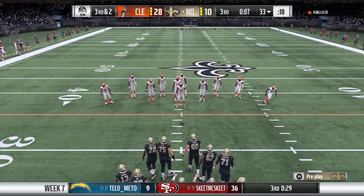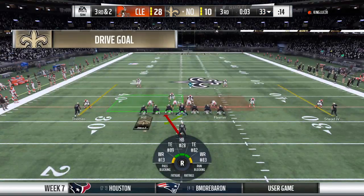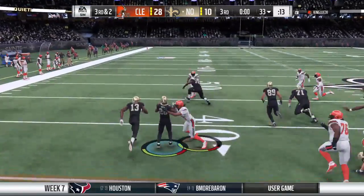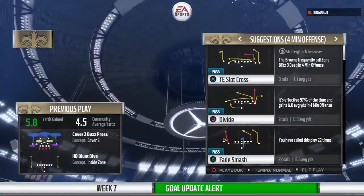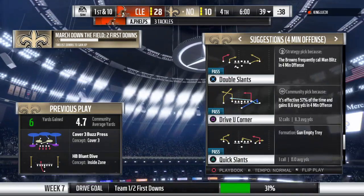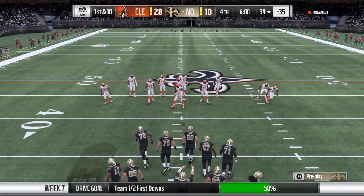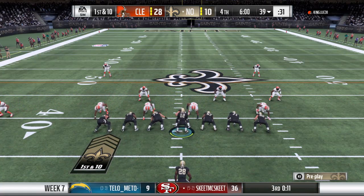The Saints on 3rd down. It's been a problem. Just 1 for 7 thus far. Here it's 3rd and 2. And he'll give it here to his running back. And he'll go down, and that will do it for the 3rd quarter of action. And a new set of downs here after picking up the first on the ground. All right, here we go.